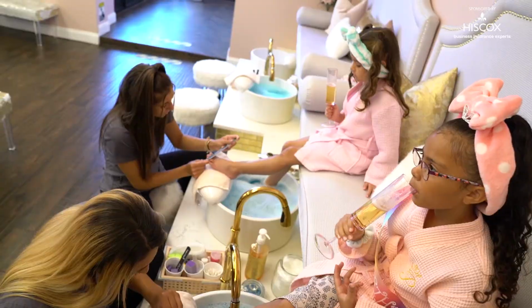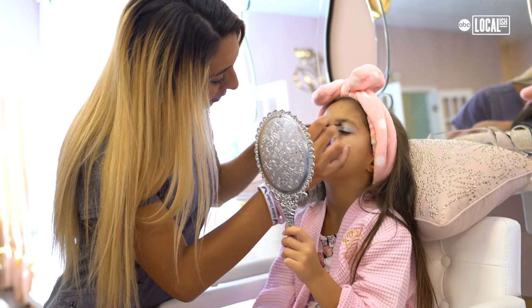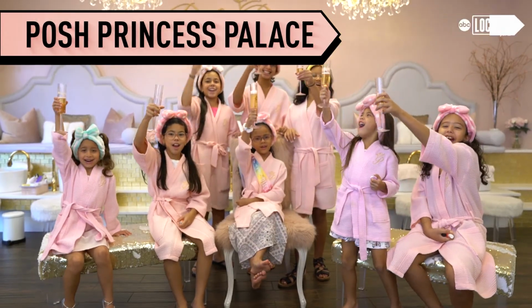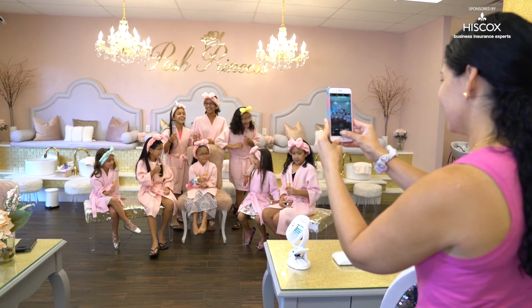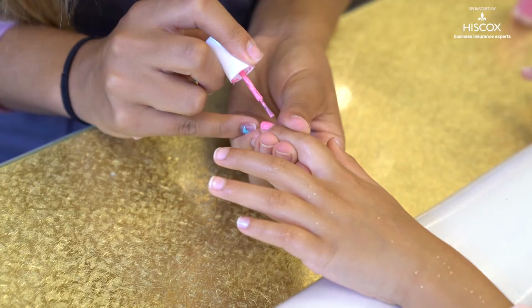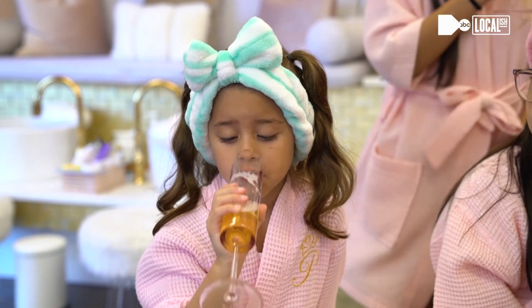Our first stop, a spa where young girls go to celebrate their inner sparkle. Oh, I love that. With manis, petties, and of course, every girl's favorite thing, glitter slime. Posh Princess Palace is a beautiful young girl spa where girls come to celebrate their inner sparkle. A day at Posh Princess Palace means they enjoy manicures, pedicures, facials, makeup, glittery updos, and slime!